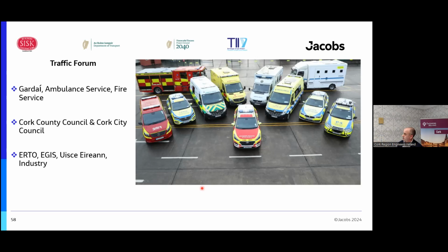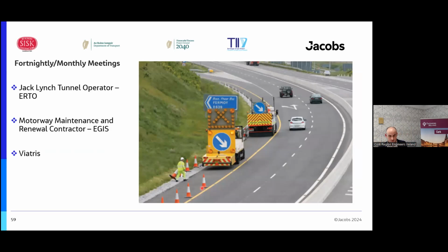And over the course of the works, we had over 70 traffic forum meetings. So just to give you a little bit more insight into communications with some of our stakeholders, it's very obvious from what the lads showed you there how tight the whole site was and how everything had to be done in collaboration between the client's rep and the contractor and the stakeholders.